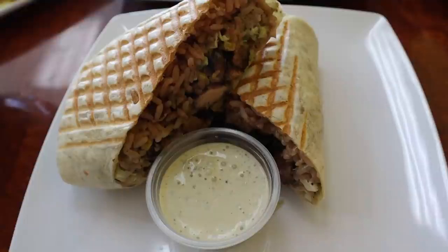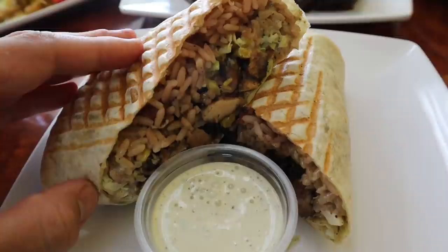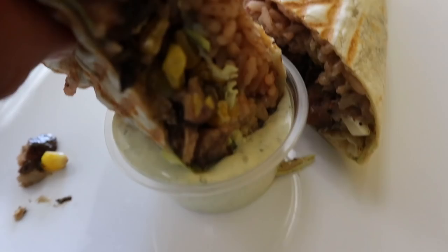And by the way, guys, they do have wraps here as well. You can do the vegan one, or you can do the jerk wrap, which is what I got, with the jerk chicken inside of it, tortilla on the outside that's been cooked in a panini press. You see that? Rice and corn and sauce and shredded lettuce, all that good stuff.